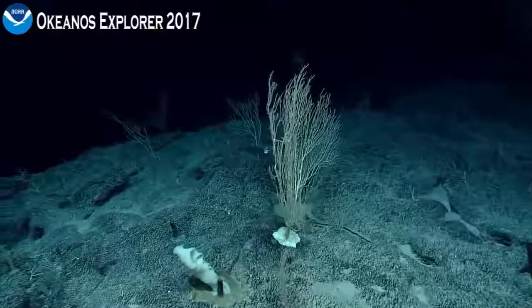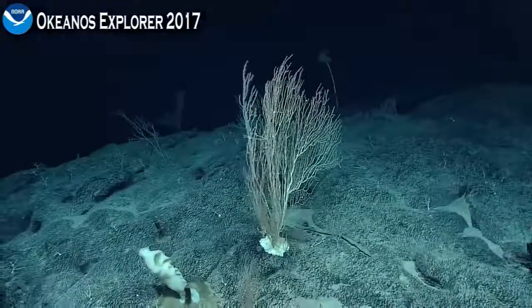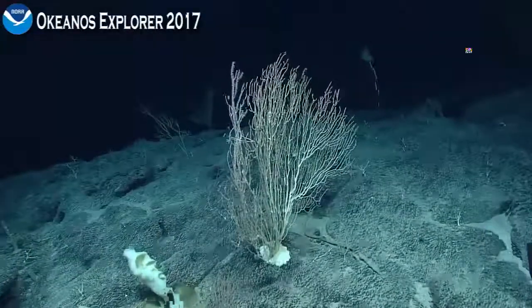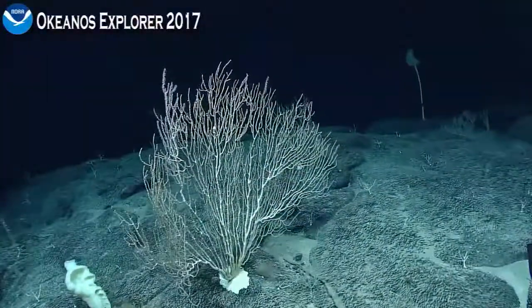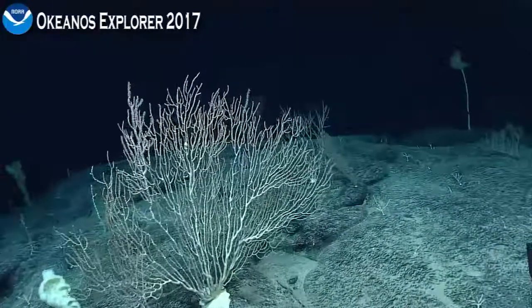I'm pretty sure that it will end up being in the genus Chrysogorgia. And there are many what we call bottle brush type morphologies in that genus. I said earlier that there are a lot of species in that genus. There's more than 60 described species in the genus Chrysogorgia, so it's really quite diverse.